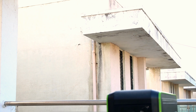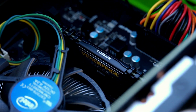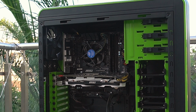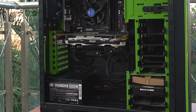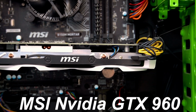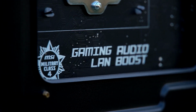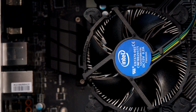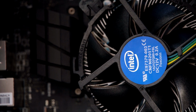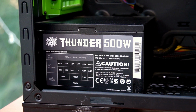Now, without much further ado, let me show you guys the backbone of Tech Altitude, my gaming slash video editing rig. First things first, the workhorse. This runs an Intel i5 6th generation processor coupled with 16GB of RAM from Corsair, a 128GB SSD and a 1TB normal hard drive, a 2GB version of the MSI built NVIDIA GTX 960, and it is all connected with the MSI B150 Mortar motherboard, which is a military grade motherboard and it is the best from MSI. It has the stock cooler for the processor, and for the cabinet we have a Cooler Master CM693 cabinet with a 500 watt power supply from Cooler Master as well.